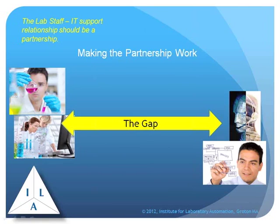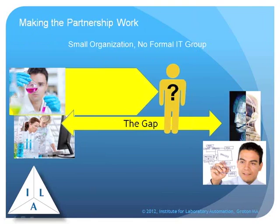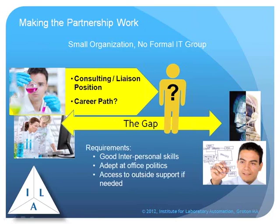There are a couple of ways of dealing with that, and we're going to talk briefly about two ways of going about it. In a small organization, a small laboratory, where either there is no formal IT group or the IT group does not actively get involved with supporting the laboratory, it might be worthwhile taking someone in the lab who has a bent towards working with computer systems and elevating their position, training them to provide some level of IT support. There are problems with it, but it can be useful.